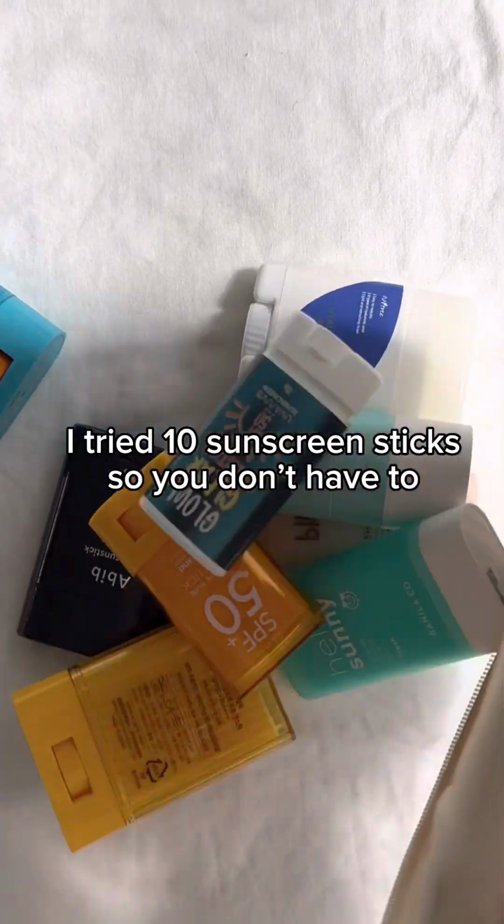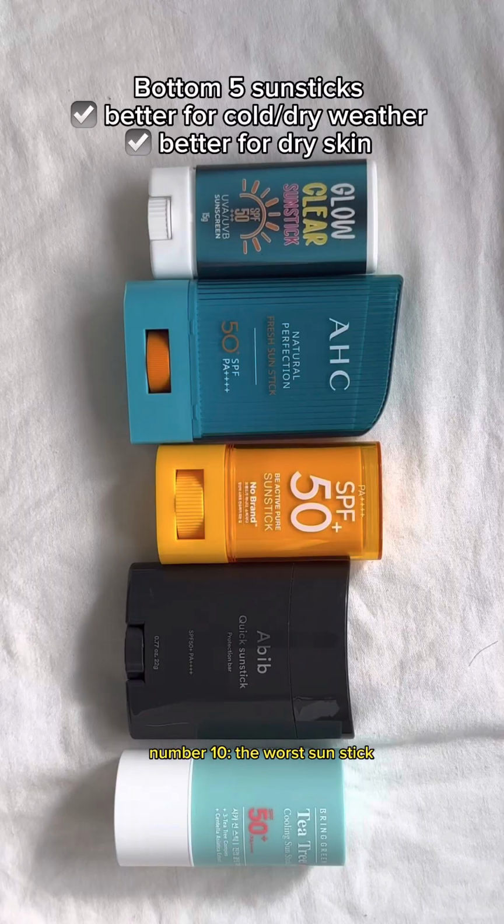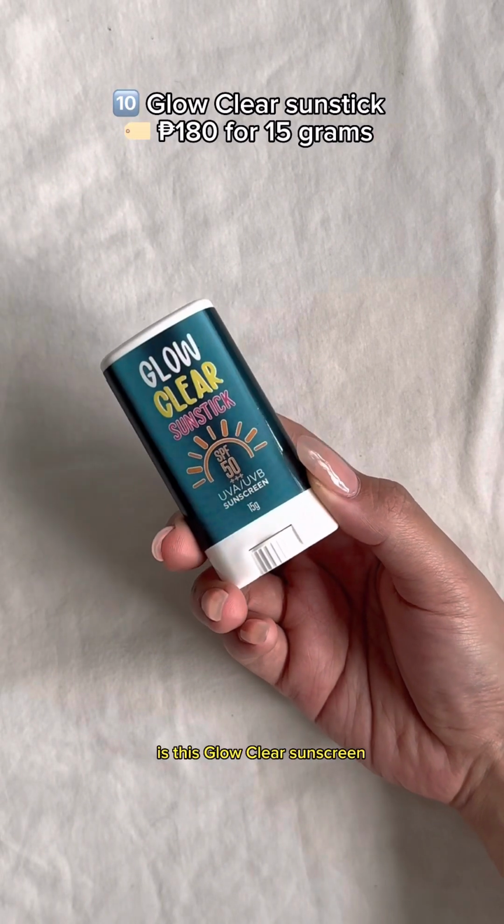I tried 10 sunscreen sticks so you don't have to. Let's rate them all. Starting with the bottom 5. Number 10, the worst sunstick I've ever tried is this Glow Clear sunstick.